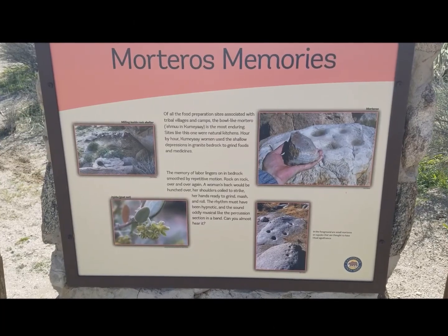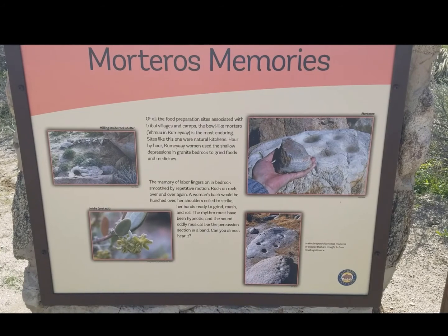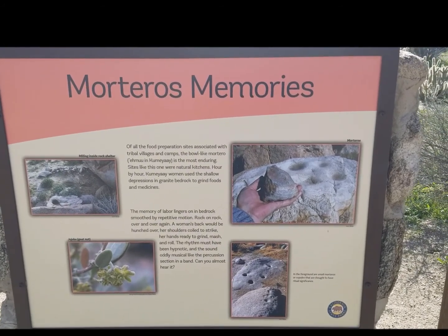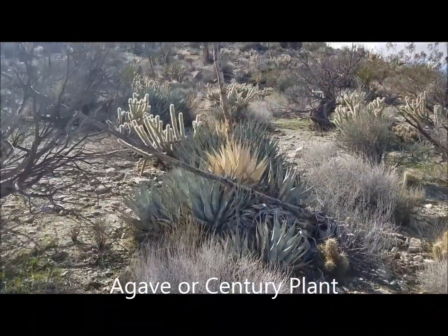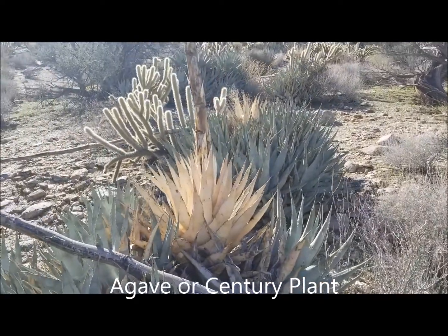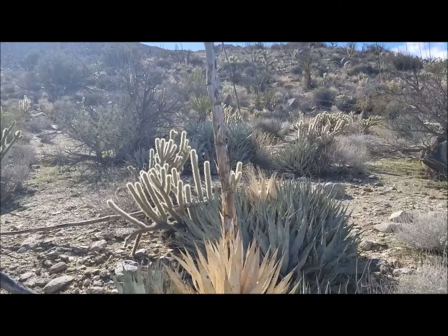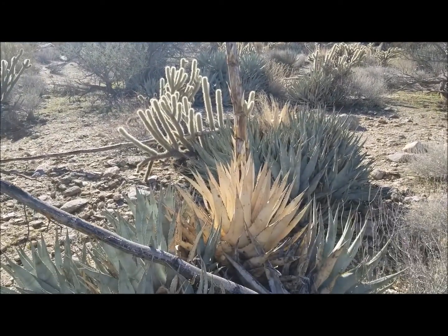We're at the Morteros Memories. It is an Indian village of the Kumeyaay, and one of their favorite feasts was agave, which I'll show you. Alright, let's go find the real thing. And this is a stalk that's well past its prime, obviously, and these are the plants, and they would take these stalks when they were young and tender, and this is what they would roast.